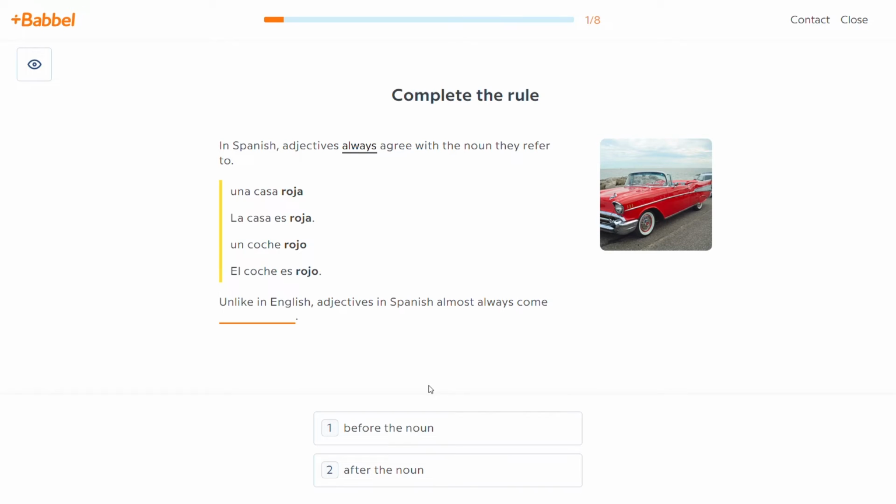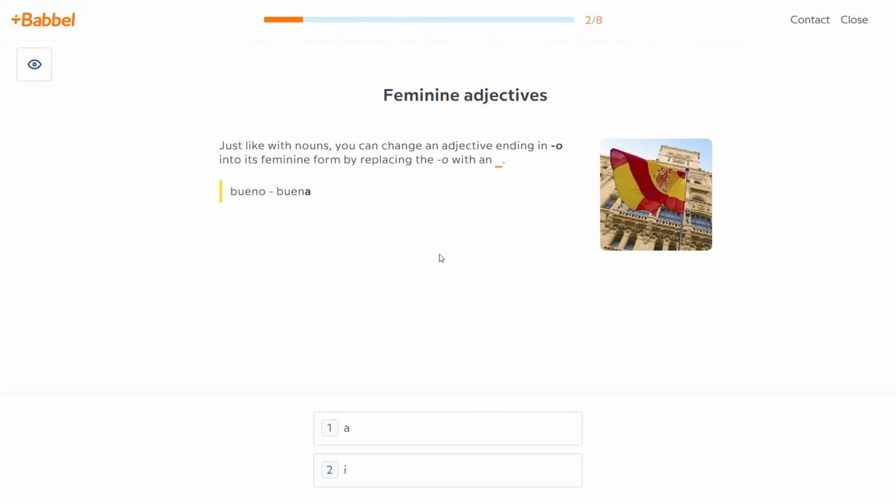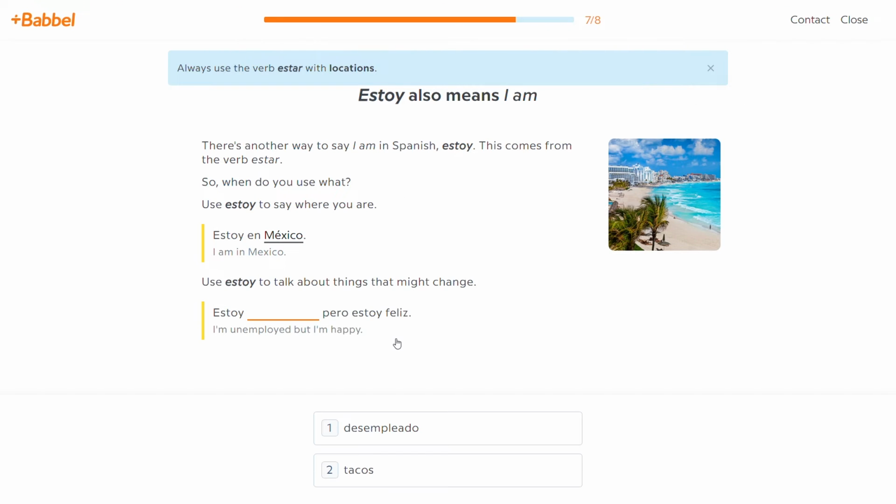For example, at the beginning of a new lesson, you might read a quick 1 to 2 sentence explanation in English regarding adjectives versus adverbs, after which you'll be asked to complete a fill-in-the-blank exercise or drill to reinforce what you just learned. So overall, I not only like that Babbel makes grammar instruction a priority, but I especially like how they weave it into their lesson plan.